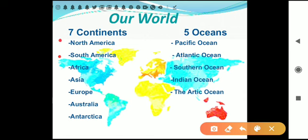North America, South America, Africa, Asia, Europe, Australia, and Antarctica. And we said we have 5 oceans: the Pacific Ocean, the Atlantic Ocean, the Southern Ocean, the Indian Ocean, and the Arctic Ocean. So there are 7 continents and 5 oceans that make up the world. Although the continents are 7, remember the landmass is just 30%. So all the landmass put together can never even be up to all the oceans put together, because the oceans put together are 70%.